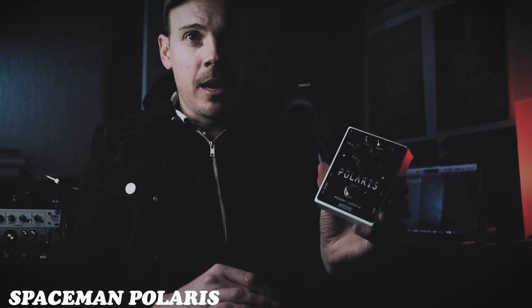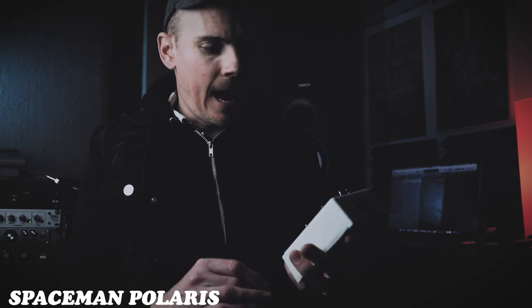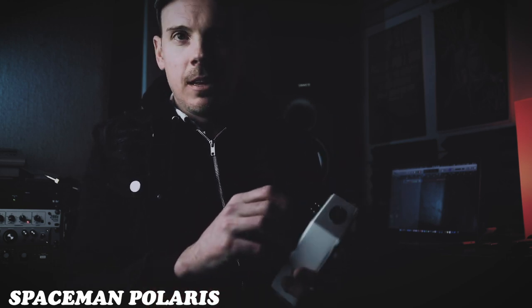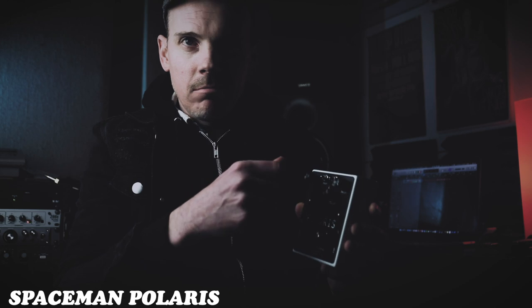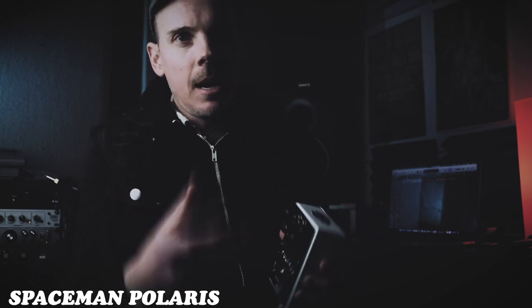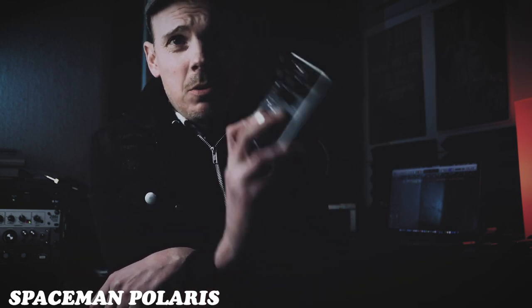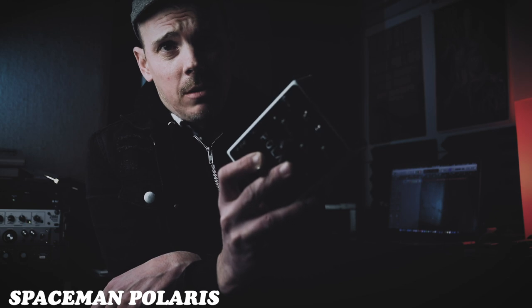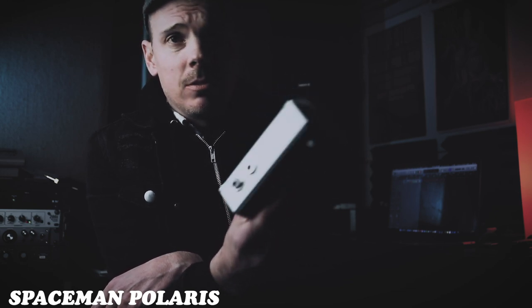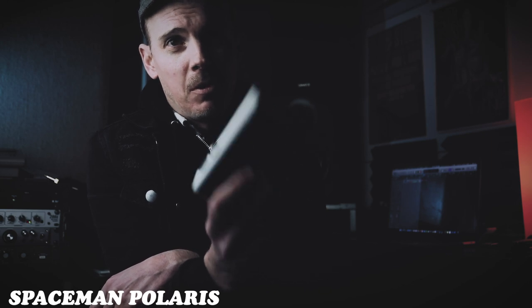We have the Spaceman Polaris Resonant Overdrive. So this is an overdrive that has a filter on it, and you can dial in as much or as little of that filter as you want to. You can change the depth. Basically, you can dial in whatever kind of overdrive sound that you want with this pedal, and it sounds brilliant. It is absolutely one of my favorites.